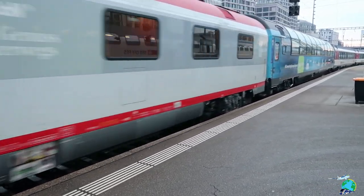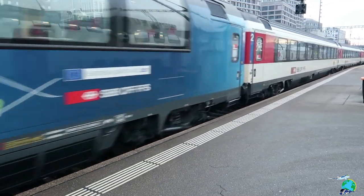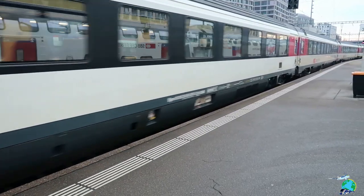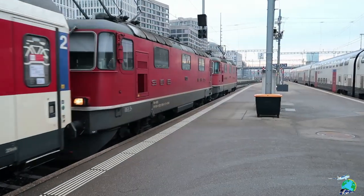The train set itself today was quite spectacular as well, as you can see here as it was put into the station. First of all, you have two Austrian cars in the back, then you have your Swiss observation car, followed by a normal Swiss train set, and at the beginning you have as well two Swiss engines.